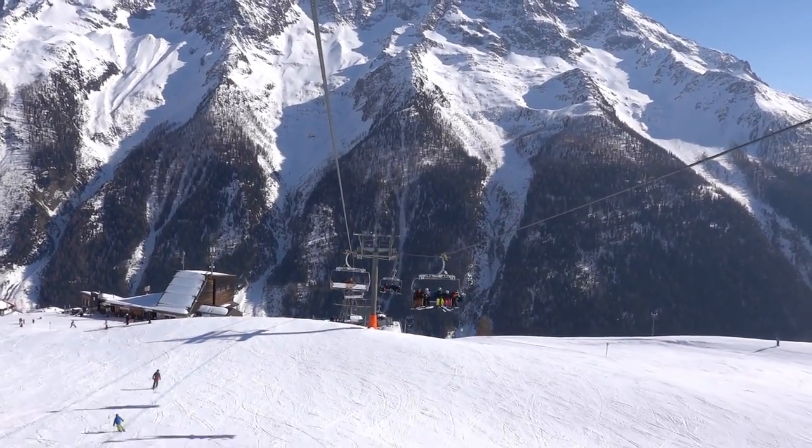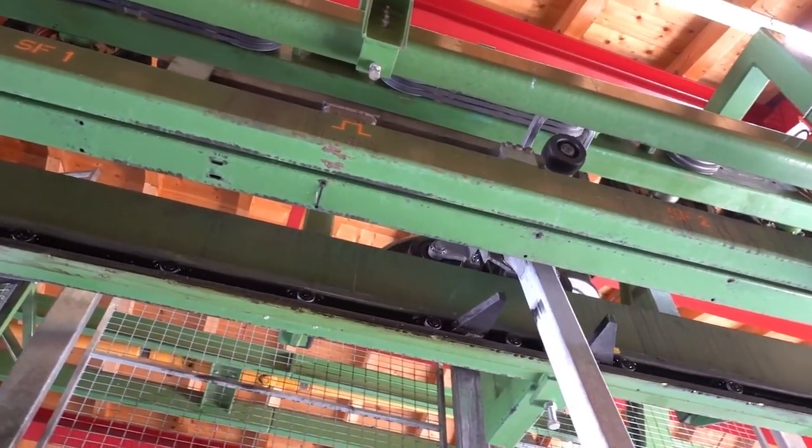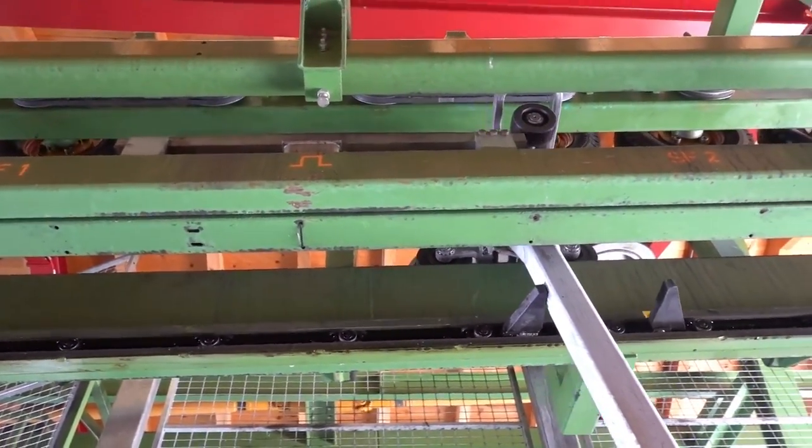Now let's get back up to compare this to the older Garaventa chairlift. The clocking here is performed entirely mechanically. As you can see, this belt has fingers that are spaced just the right way. Those fingers pick up the chair as it approaches the belt.